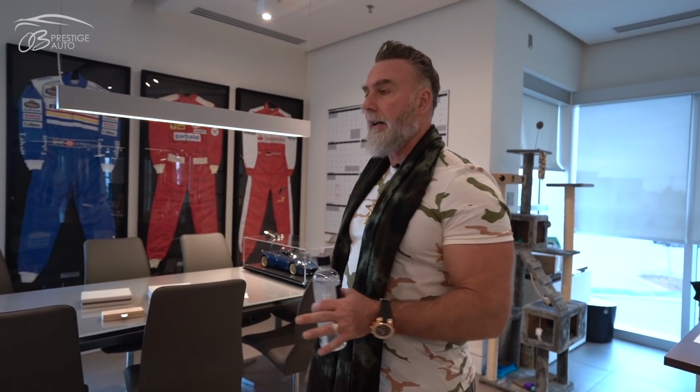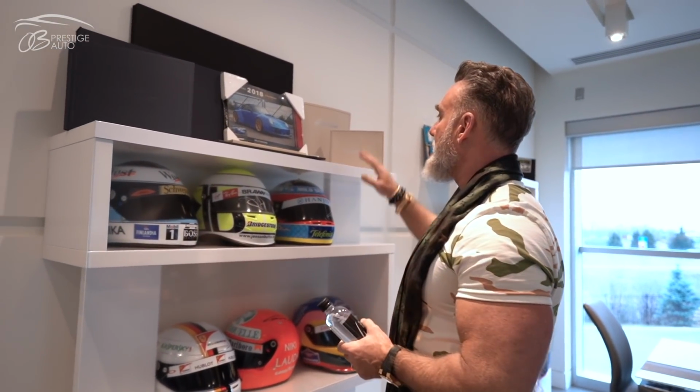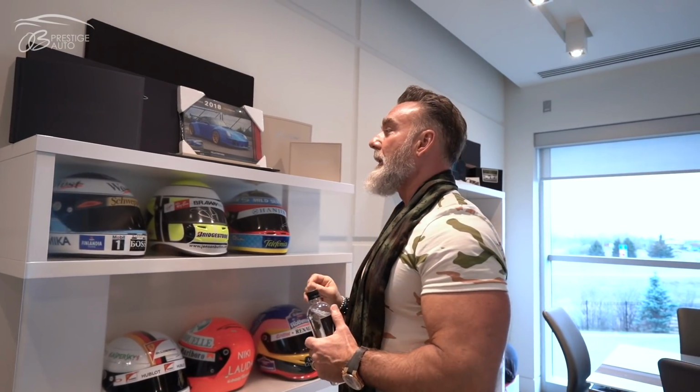So this is my little corner where I have all kinds of apparel, the helmets, some suits, race suits, some of the collectibles of Pagani that I received, some beautiful boxes with very interesting pieces in there that you receive when you order the Pagani and they're starting to build the car.